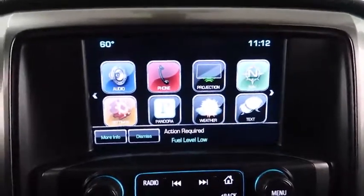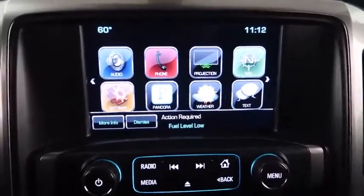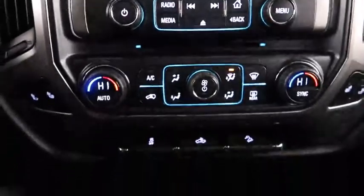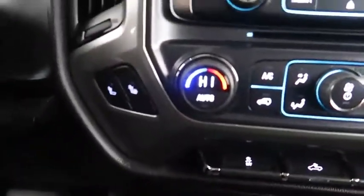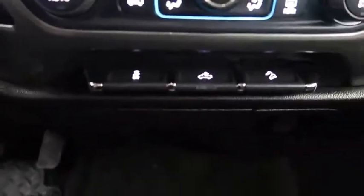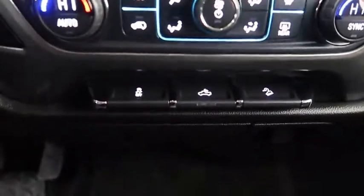You do have capabilities for Pandora radio. There is a CD player and AM/FM radio. Underneath of that, there are dual climate controls. You've got buttons here for heated front row seating. There is a button here for traction control as well as hill descent control.